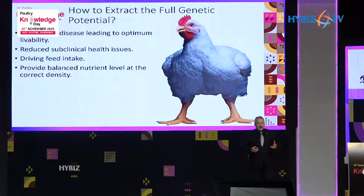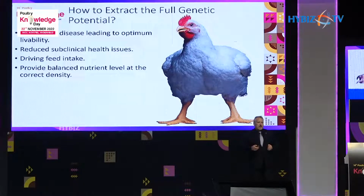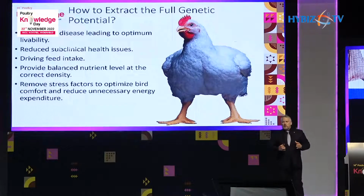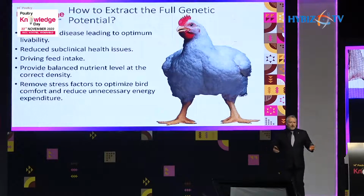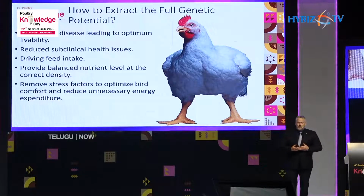Then in addition to that, we need to make sure that we're providing the best nutrient level, the proper package delivery to the bird to meet its need at the right time. We also need to make sure that the birds are free of stress and able to express their full potential.